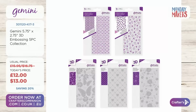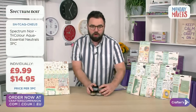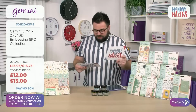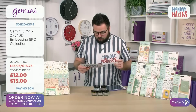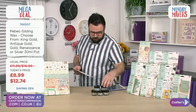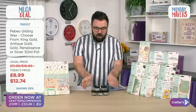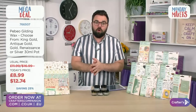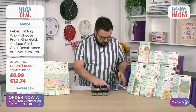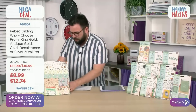Don't forget as well about that Monday mega deal, which is all of those gilding waxes. All the different colours in there for you. You've got all your different golds, and your silver as well. So you've got King Gold, Antique Gold, Gold, Renaissance, and Silver. They are the 5 different colour options. Grab them whilst they're on a 25% off offer. We only hold the Monday mega deal for 24 hours. Of the Empire Gold, 40% of the stock has already sold out. Silver, catching up. A third of the silver has sold out now as well. So do be quick for those.